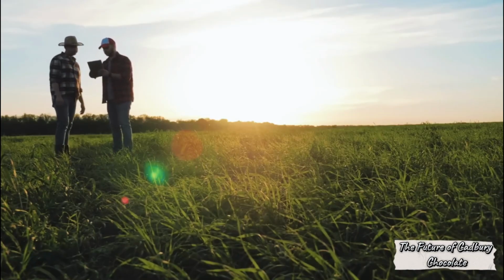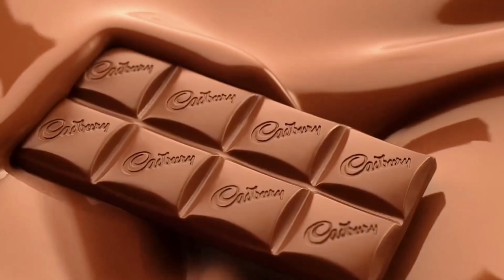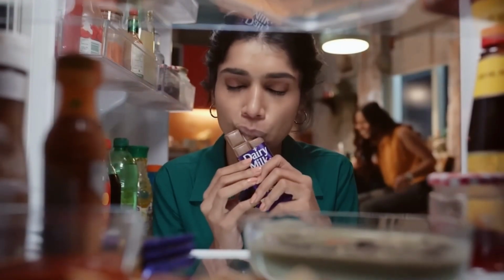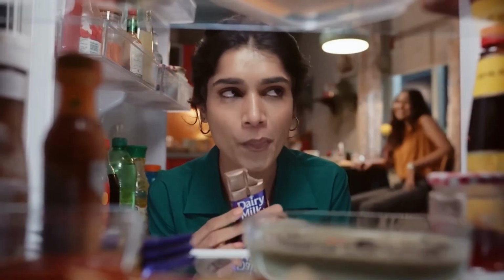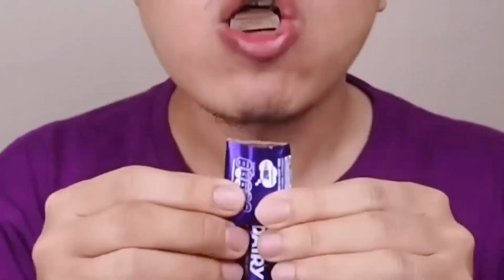The company continues to evolve, introducing new technologies and flavors. Today, innovation goes beyond recipes. It includes packaging, logistics, and sustainability. Low sugar and even vegan versions of dairy milk are increasingly appearing to meet modern consumer demands.